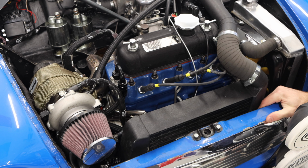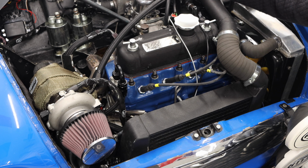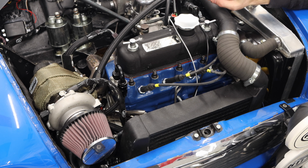But I have some exciting stuff too. One thing that I have never had on my car is a tach, and I've always wanted a tachometer on my car. So we're going to rearrange the gauges a little bit.